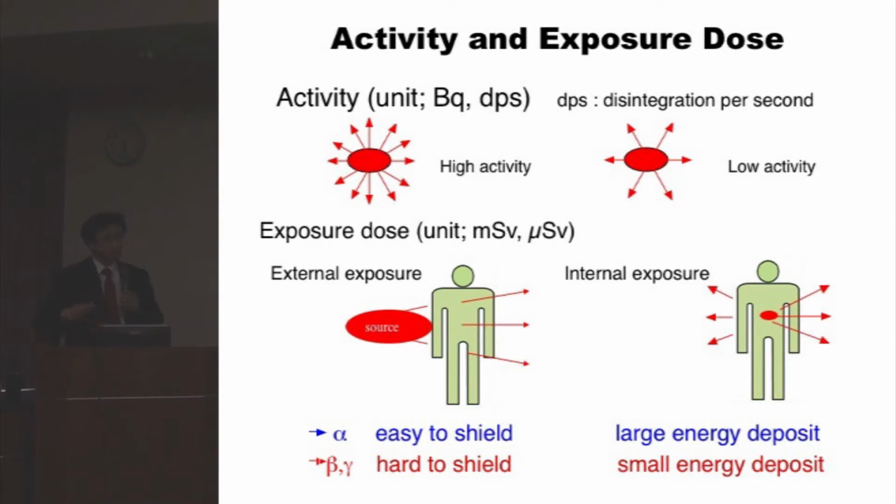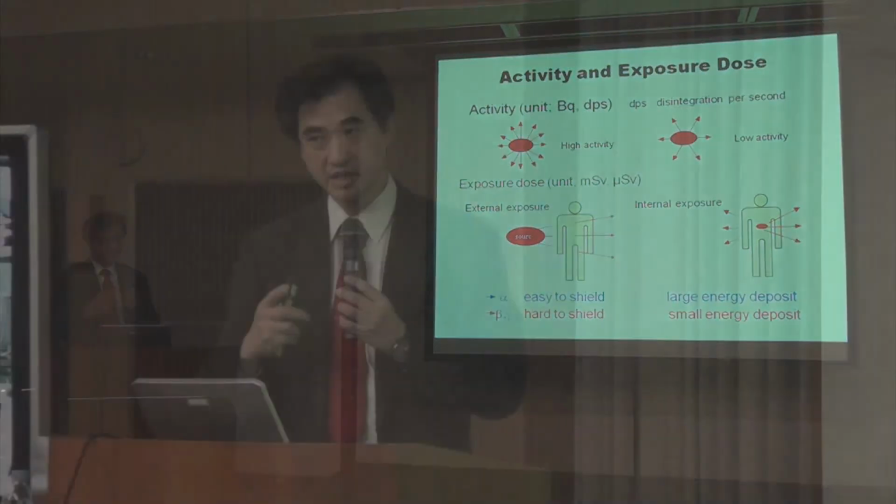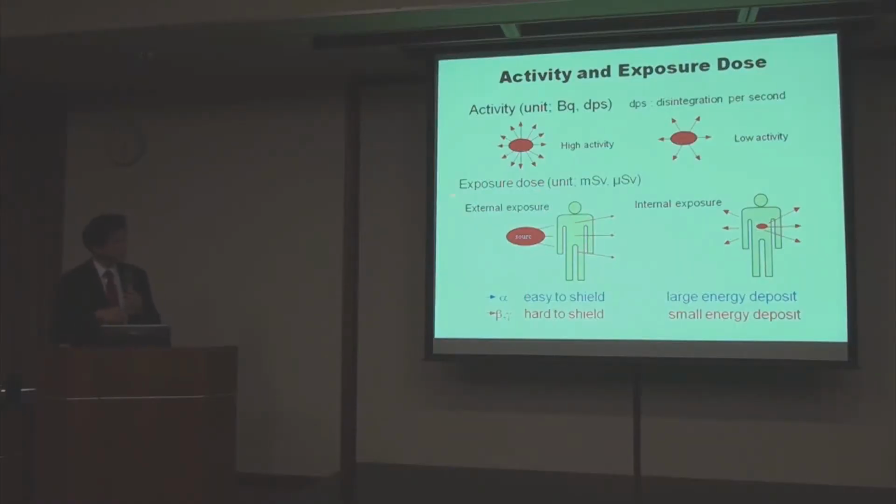So the effect on the human body is different for different radioactivity or radiation. Different radiation gives a different effect on the human body. But exposure dose is normalized to the effect on the human body. So if you compare this exposure dose, 1 millisievert is the same effect for the human body. For example, 1 millisievert has the same effect on the human body whether it comes from alpha ray or beta ray. So you can judge only by the exposure dose.